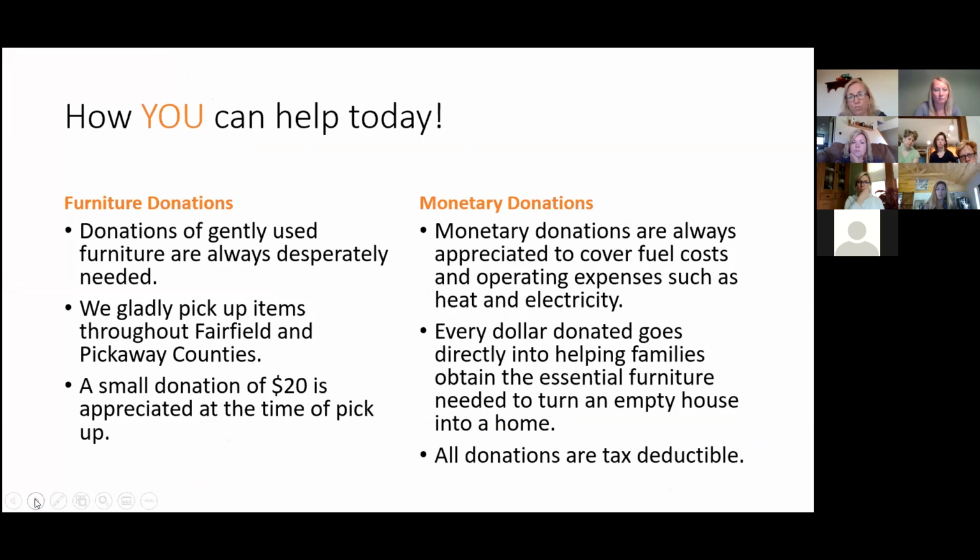As a nonprofit organization that's run by volunteers, we are always in need of help. One way that people can help us is through donations. We obviously can't serve our clients without the donations of the wonderful furniture. We are happy to pick up furniture items. We'll do that throughout the county.